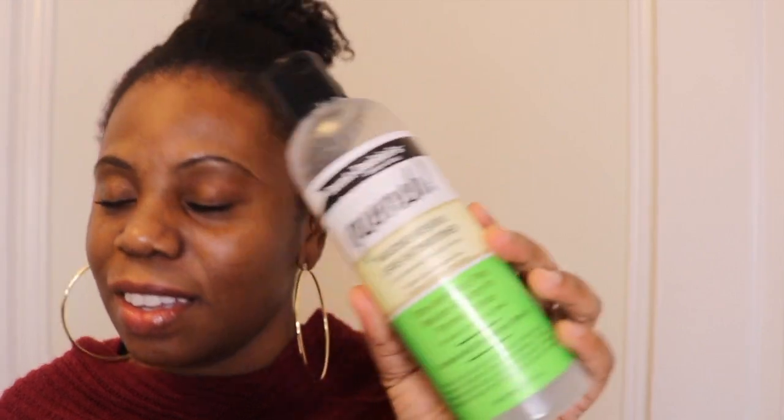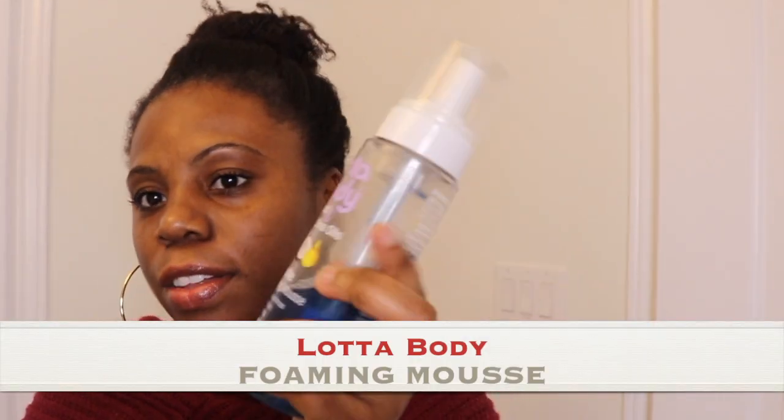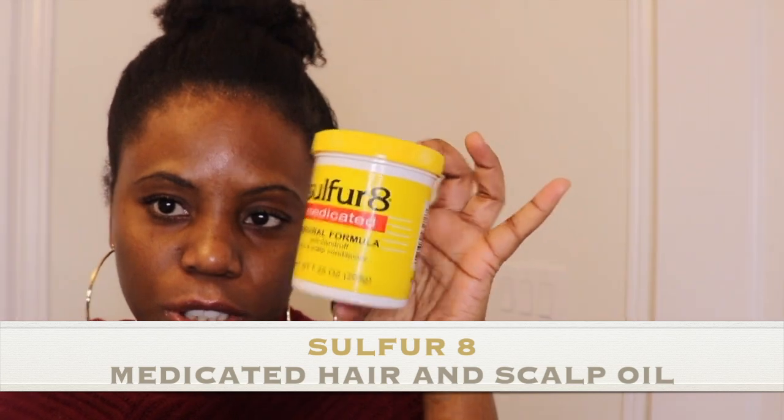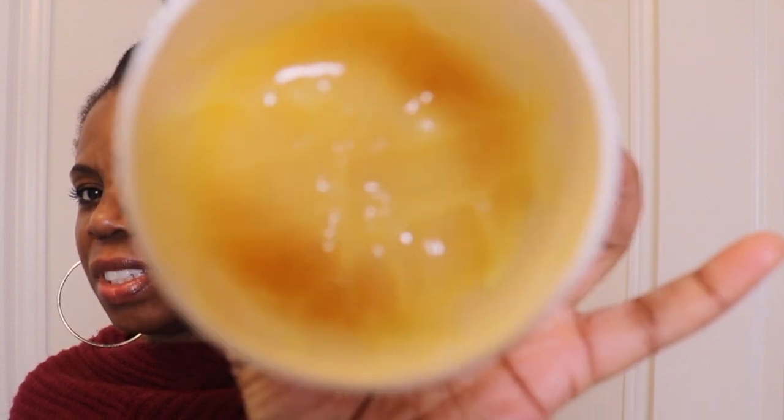Then this, another amazing product. You know what, this is amazing. I got the Little Body Coconut and Shea Oils. This is for the foamy mousse. It's gotta go down with my sulfur. Ugh. Oh my god, y'all see that? That's a lot of product.